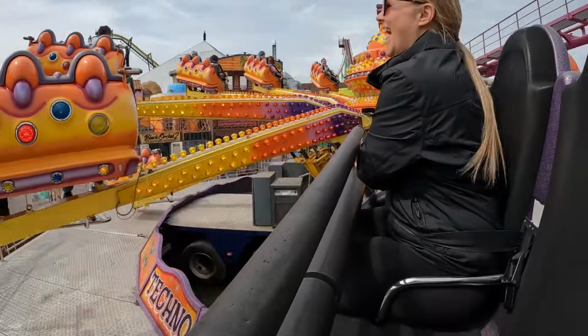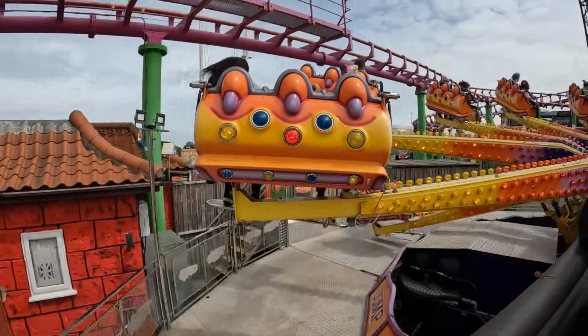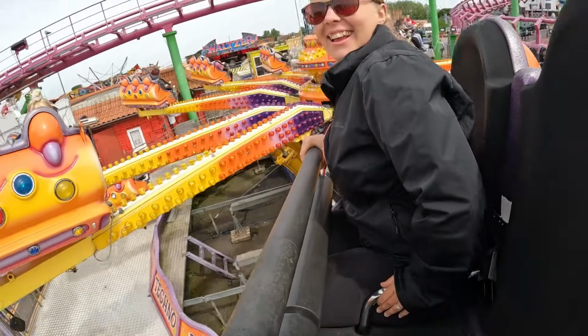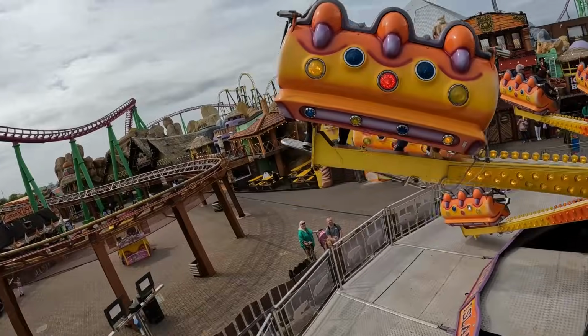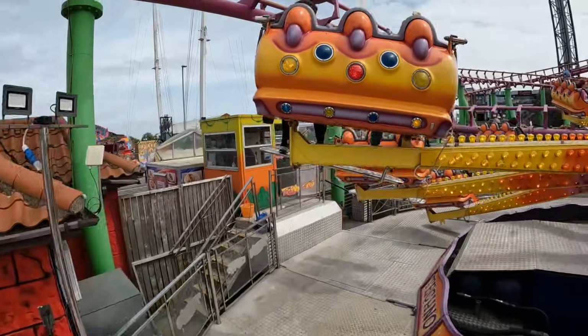We've sat apart on this, so it's a bit more comfy. It's got quite a lot of kick to it this time. You alright there? Yeah. You're making some funny noises, Charlotte. It's this bar. Oh yeah, it doesn't look that comfortable on you there, that bar. They're good fun rides, these are. I do like them. And they've got a nice variety of fun fair rides mixed in with a permanent.